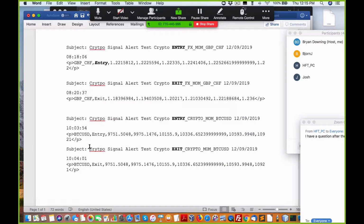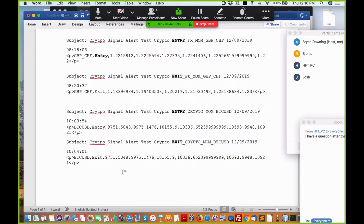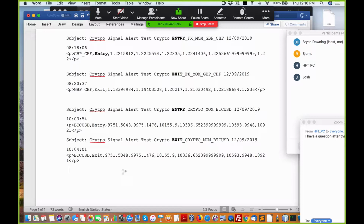So again, same format when you get an exit signal. This is the name in the subject. Again, it's always in test until we move out of that. And then we have the exit, the symbol, the timestamp, and then the body, exact same. The crypto coin is an exit yes, and is again using those Fibonacci levels that do not change from the entry. So that is the format of each email signal.